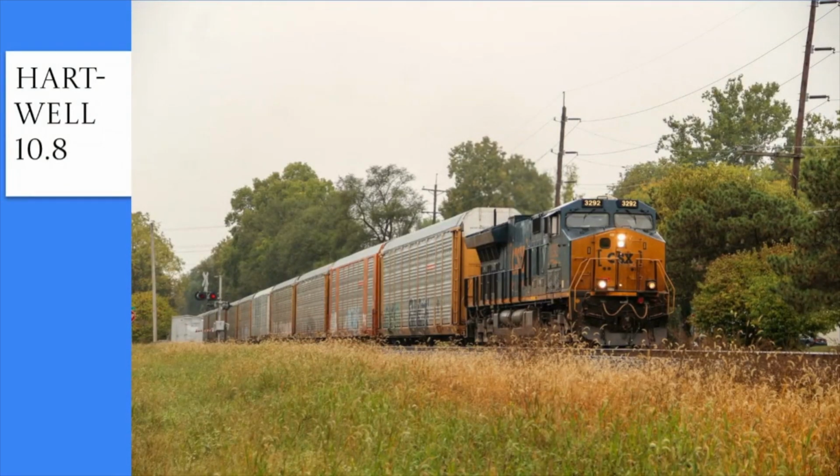Here we are back in the city of Cincinnati proper at Hartwell, aka Parkway. This is a good spot where there's two roads paralleling the track on opposite sides, so you can see the train for a good straightaway. The depot for Hartwell was a nice two-story wooden structure located on the other side of the crossing near the code line poles, well, what used to be code line poles.